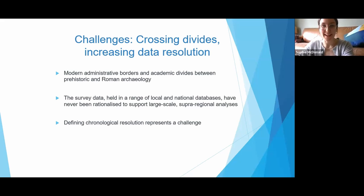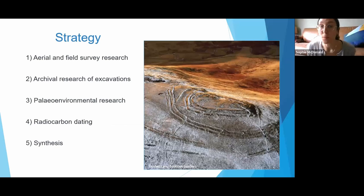In terms of tackling that, we've got five separate strands to the project that we're pulling together. The first of these is our aerial and field survey research. This is looking at things like LIDAR data, basically visual evidence for our settlement sites.